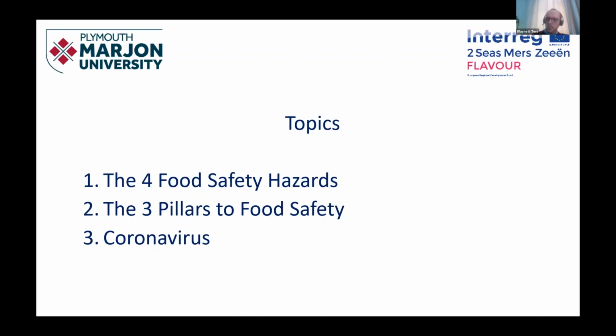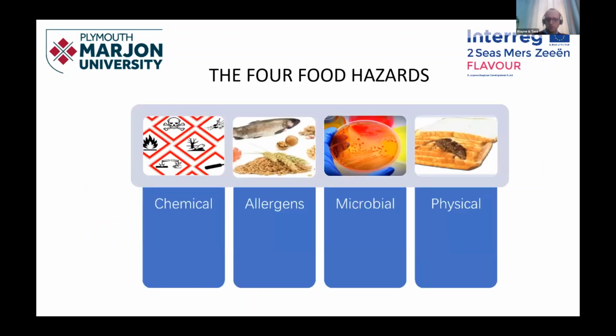And by managing each one of these pillars within the workplace, oh, this is skipping on its own for some reason, I don't know why. By managing these 3 pillars of food safety within the workplace will ensure that you have effective controls in place to manage those food safety hazards. And then we'll finally touch on coronavirus and the coronavirus hazards within the workplace.